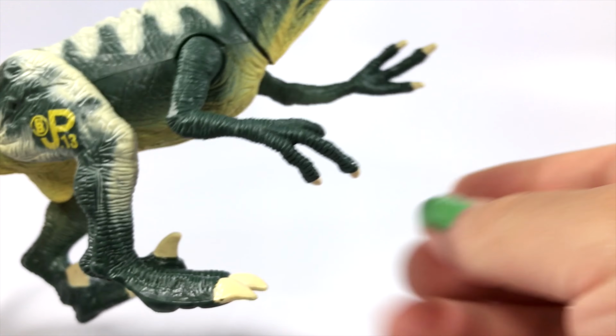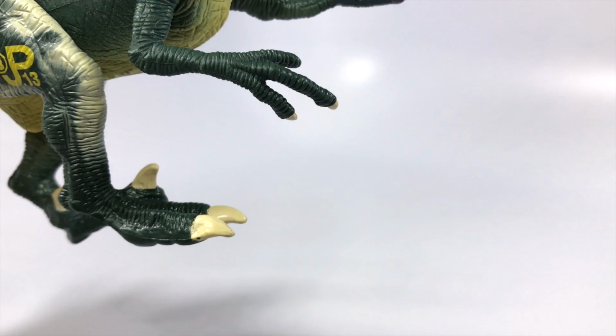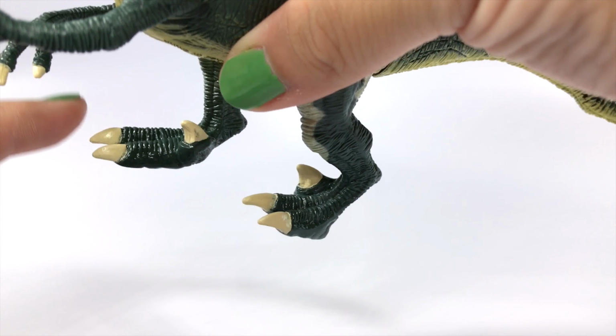And the claws are actually painted pretty nicely. They're kind of that same cream color. Same with the toe claws. Though if you look at the sickle claw, they're kind of stubby looking, aren't they? Like compared to the longer toe claws.